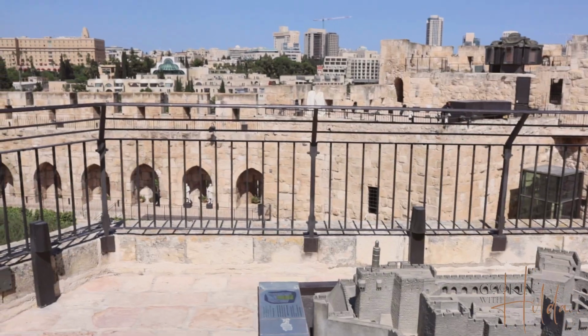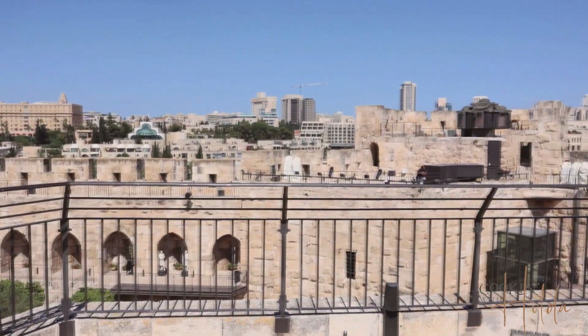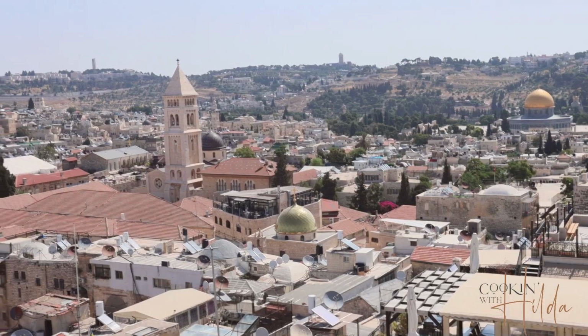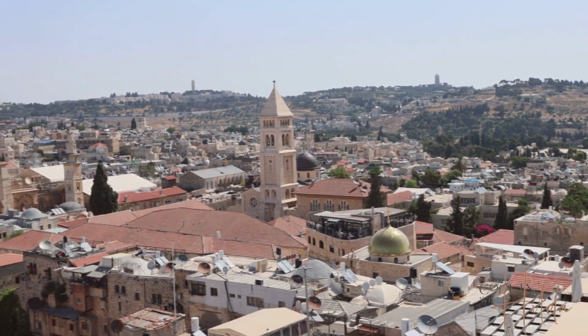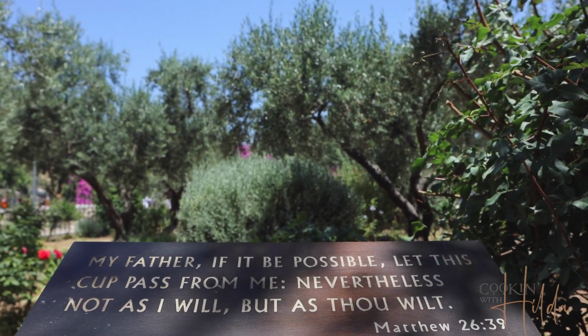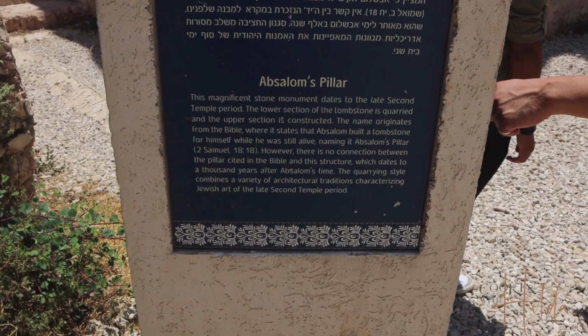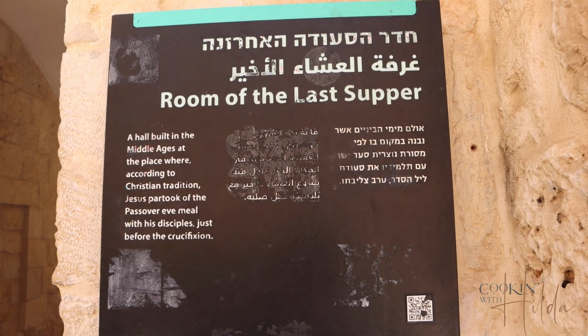Now let's talk about the beautiful part, the Old City of Jerusalem. It was so meaningful for me and my family to go see and touch each one of these places. We grew up since we were little kids hearing all these stories, but by seeing it and being there, it takes a whole new level of understanding of the truth that is in the Bible.